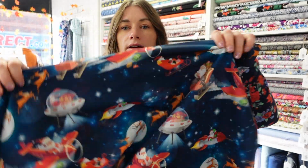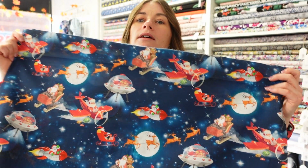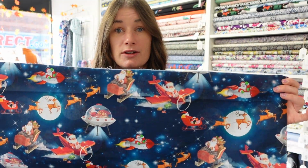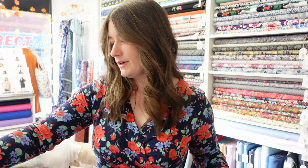There's not quite as much of this one, unfortunately, but this is Santa in various forms of transport, in a plane, in a spaceship, why ever not? But that's cool, and that could make a really quirky, alternative garment. It'd look amazing on a shirt. Imagine a man's shirt in this, or on a dress. It'd be really cool. I could make that into a shirt for my husband. I wonder if he'd like that.